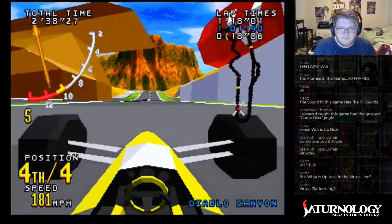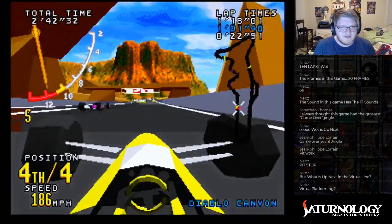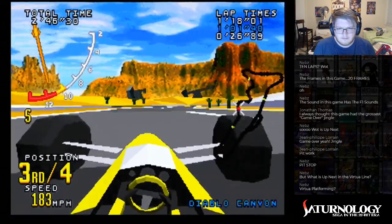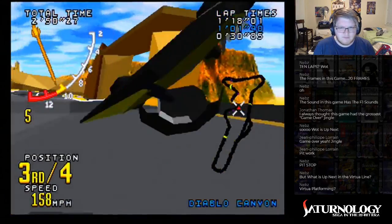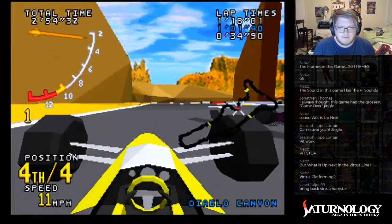Oh, here we go. Let's pass this guy. I like this car. Handles pretty well. Oh, as I say that.